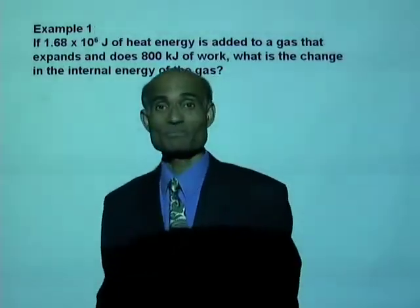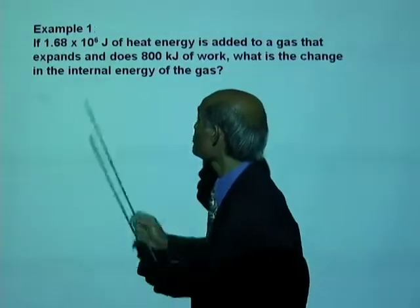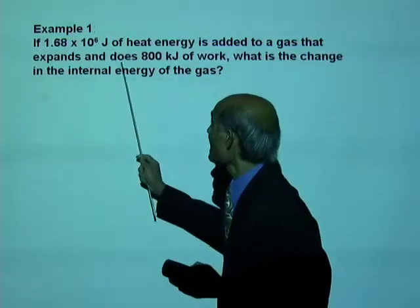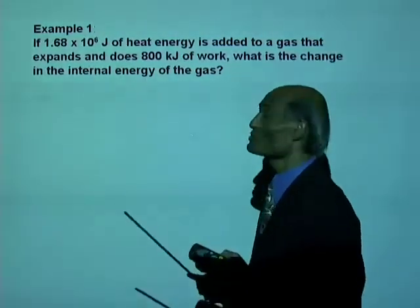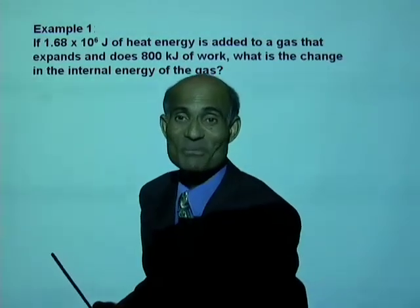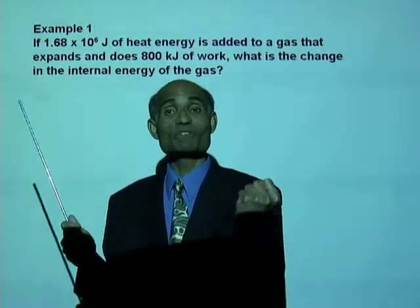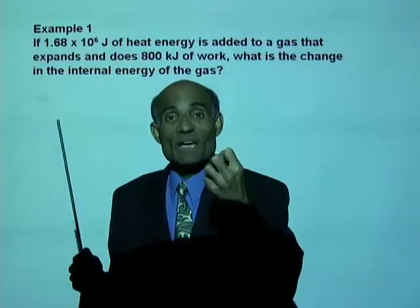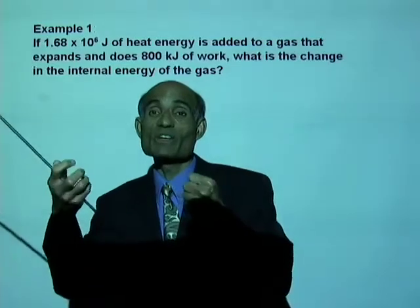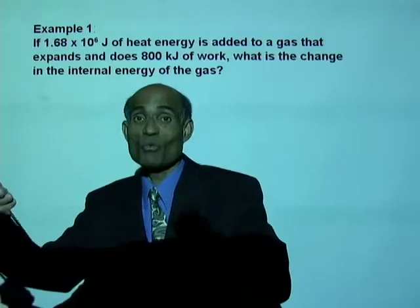Let's do a simple problem. If 1.68 times 10 to the 6 joules of heat energy is added to a gas that expands and does 800 joules of work, what is the change in the internal energy of the gas? Well, this is a direct application of the first law of thermodynamics. A certain amount of heat added will do two things. It increases the internal energy and it does work.